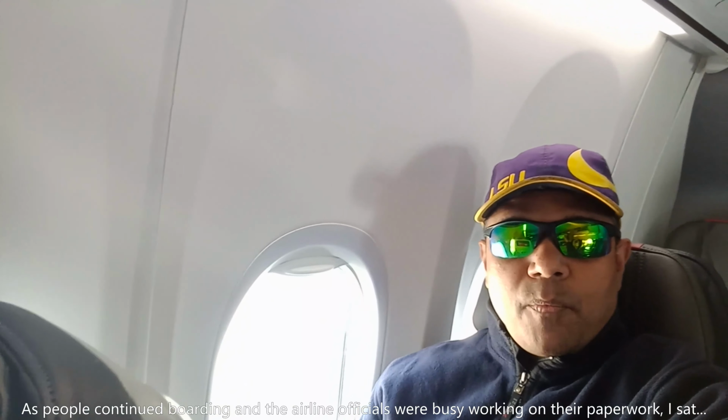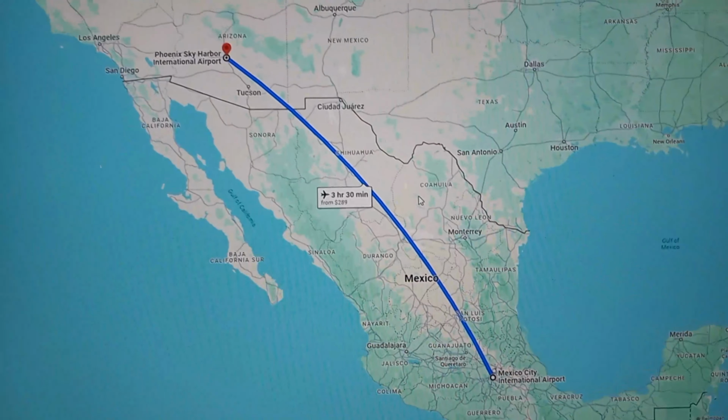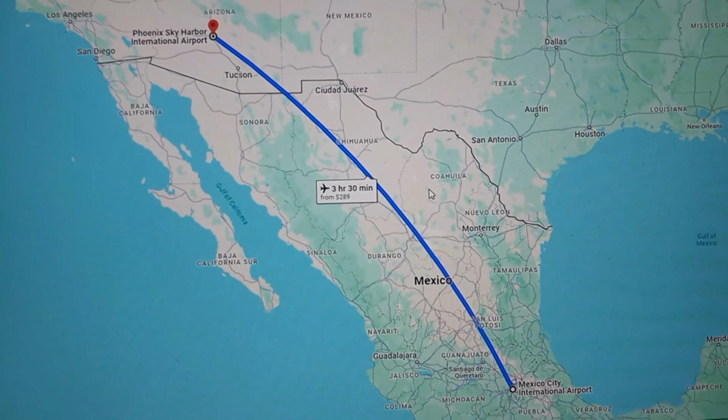Hopefully the weather cooperates and this trip rewards me with some wonderful vistas and an awesome experience that I can share with y'all. Sit back, relax, and let's hope for the best. The flight from Mexico City to Phoenix typically takes about 3.5 hours.